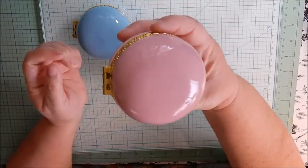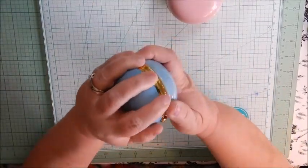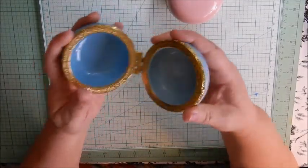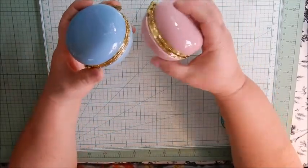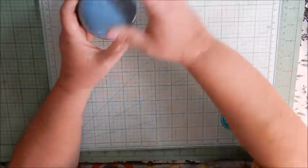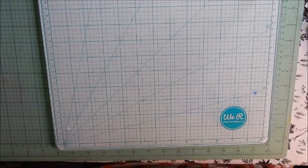I don't know, can you see that well enough? I don't have my overhead light on because I figured the sun coming in would be good enough. But yeah, I thought those were so pretty. They're so cute, and they're glass. So I got one of the blue and one of the pink. Those are the only colors they had at my store. I don't know if they have others or not.